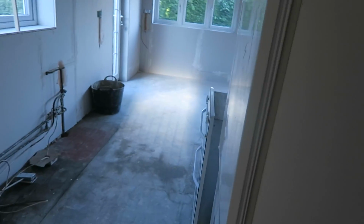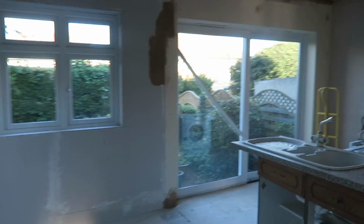This is a kitchen update. All the walls have been boarded up and plastering has happened. I don't have a sink anymore. It's just a big open space.